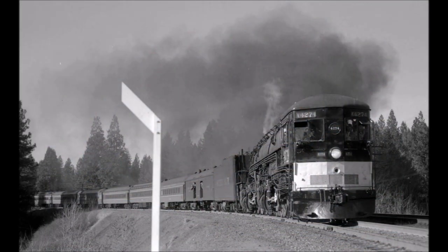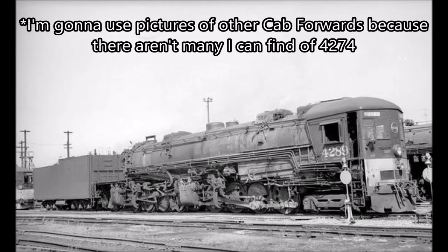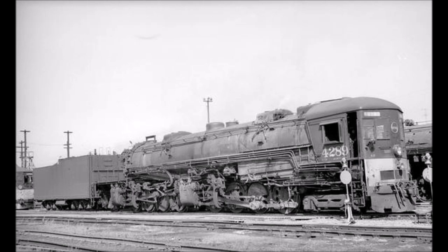Our next locomotive is Southern Pacific number 4274. 4274 is a 4-8-8-2 cab forward locomotive built by the Baldwin Locomotive Works in 1943. In revenue service, the cab forwards were mainly assigned to heavy freight trains over Donner Pass and also saw occasional use as helper locomotives on passenger trains.